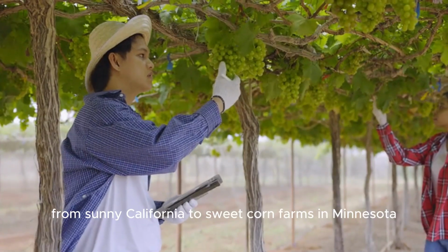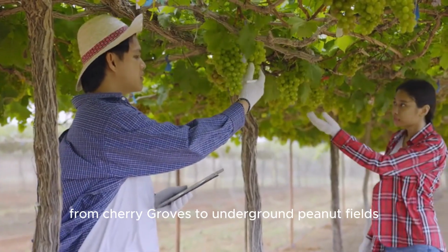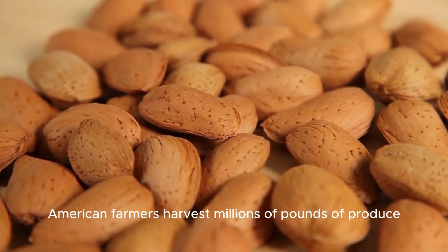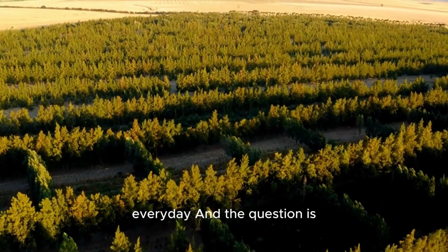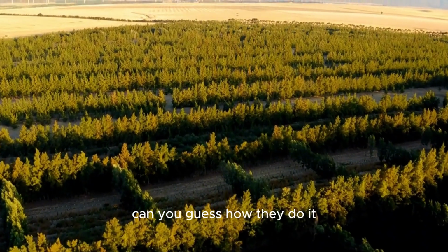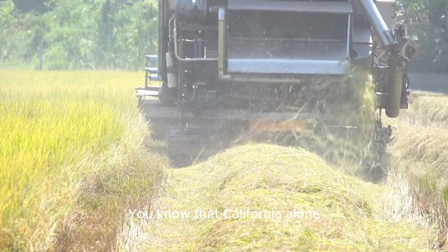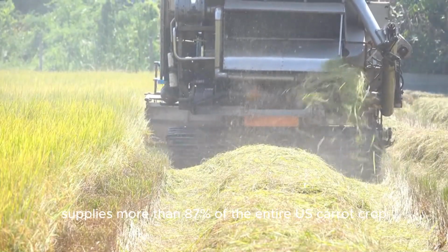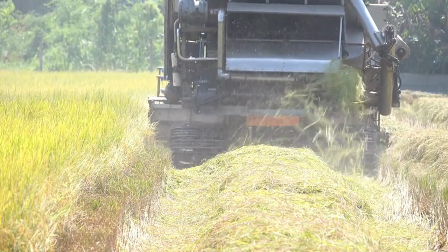Peanuts, treasures under the ground. Finally, visit the peanut fields of the American South, where more than 5.5 billion pounds of nuts are harvested each year. Unlike other crops, peanuts grow underground, so harvesting is an art. The peanut digger will cut the roots, turn the plant upside down, and let it dry in the sun for a few days.